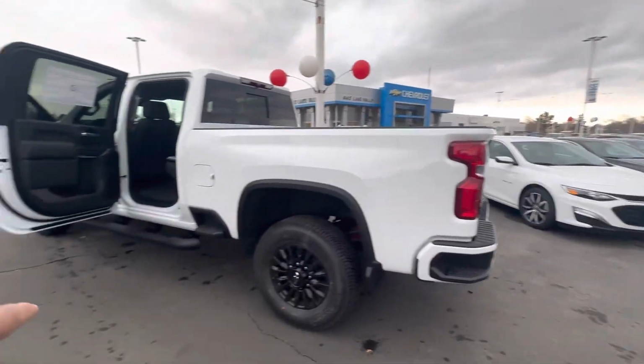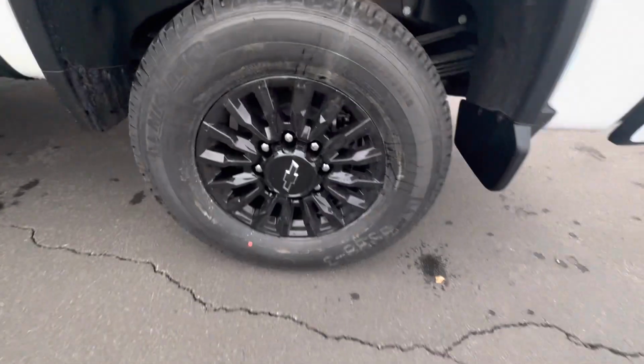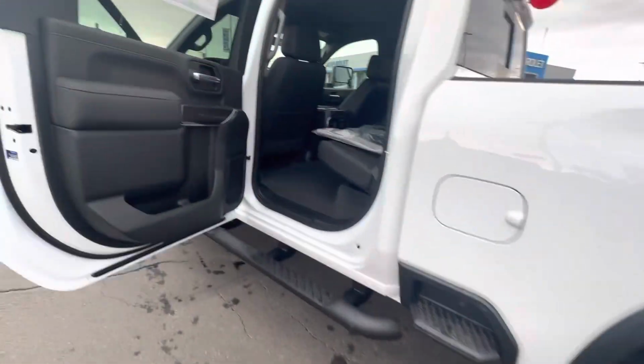Like I said, blacked out emblems. The wheels, I love the wheels on these. Just the setup it has, white and black. Looks really nice.